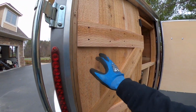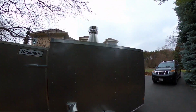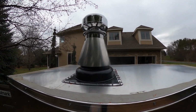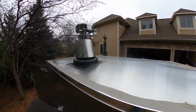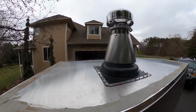Creaky door. And take a look at the exhaust up here, the chimney pipe. So that was all Dee's doing. I didn't do any of that.